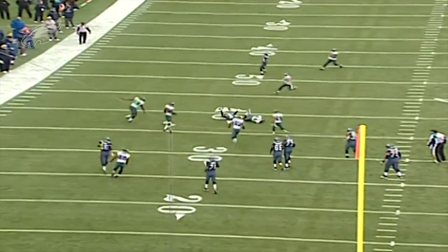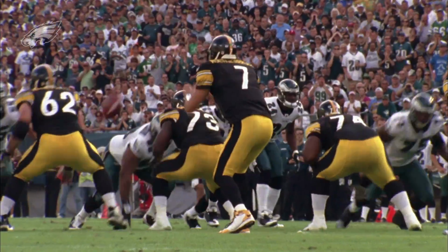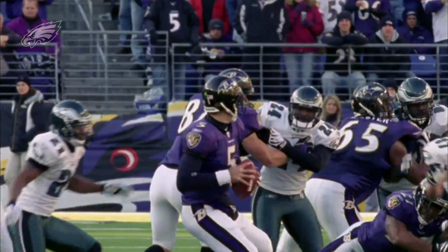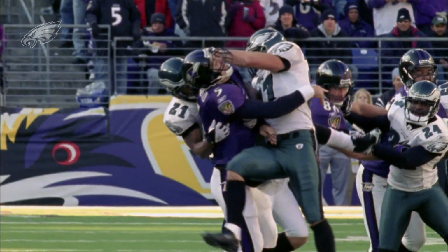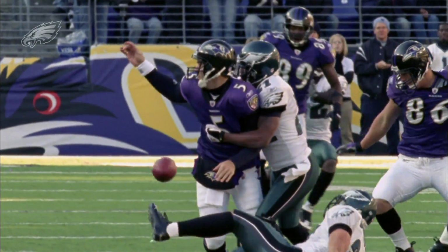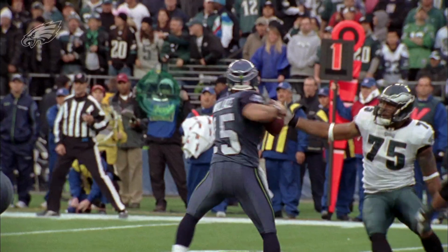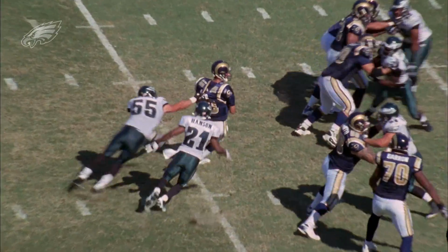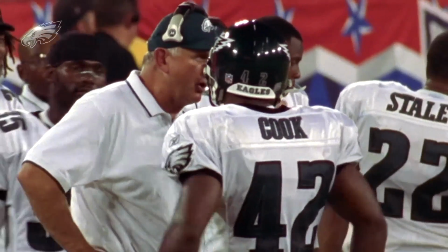The main objective of a zone blitz is to send pressure without sacrificing numbers in your coverage. And Johnson did just that on this play, getting a free hitter on the quarterback despite using 5 rushers against 6 Seahawks blockers. It's just one of the things that made Jim Johnson one of the best defensive play callers of the modern era.